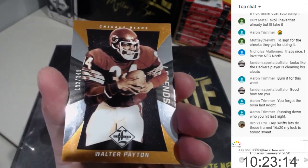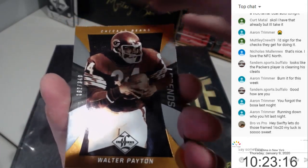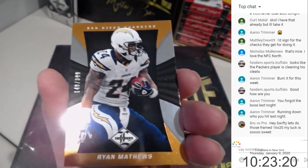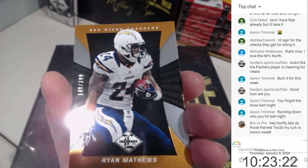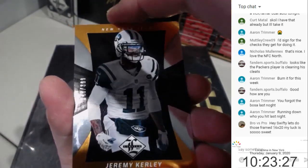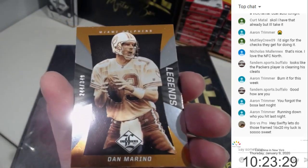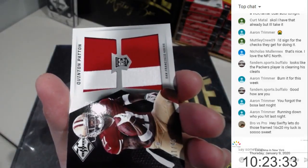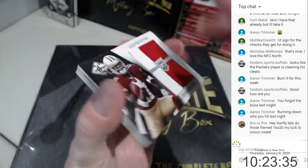There's no question. Speaking of sweetness, there's Walter Payton, the 349. We're still looking for the OJ out of all the OGs in that series. We're still looking for that OJ Simpson for the Bills. 399, Ryan Matthews. Jeremy Kerley, 399. It's one of the old school OJ autos, too. Dan Marino, 349. And let's get our 3. Quentin Patton for the Niners will start us for San Fran.